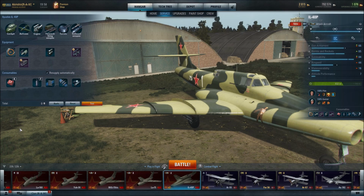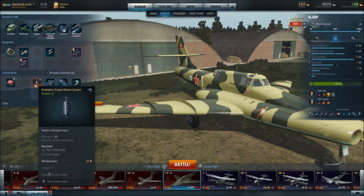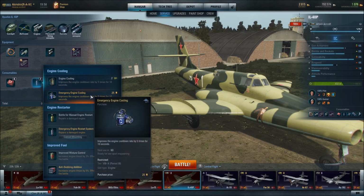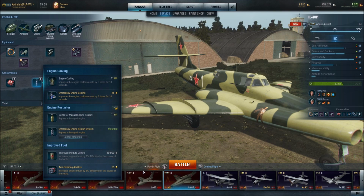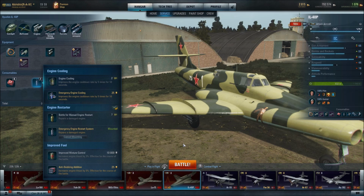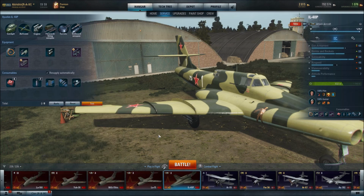For our other consumables we haven't already discussed, I chose emergency engine restart. We are a low-flying aircraft, so if our engine goes out, that could be deadly. We won't have time to recover since we're so close to the ground. The other options would have been emergency engine cooling, not very important with this aircraft, or anti-oxidizing additive, which increases engine thrust. Again, we're not a fighter, so we really don't need those.